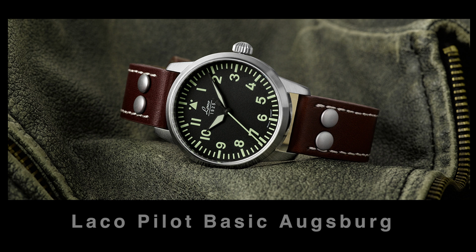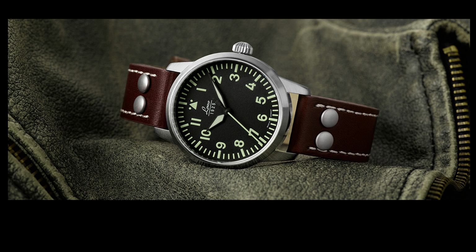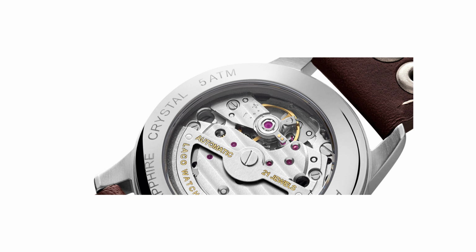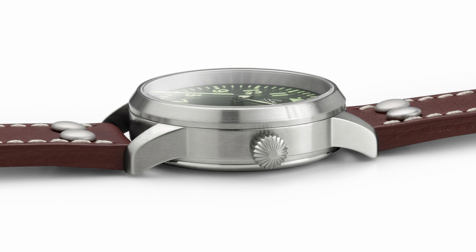Next up, we have the Laco Pilot Basic, the Augsburg model. Laco is a company that has been around since 1925 in Germany, and the style of watch has been around since the 40s. Unlike the previous 2 watches, this is a mechanical automatic movement watch, which means that the movement of your wrist powers up a spring that drives the mechanical movement. This is a Miyota 821 movement inside. The case is 42 millimeters by 13 millimeters high.